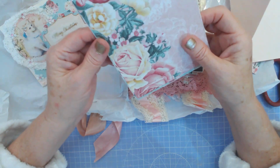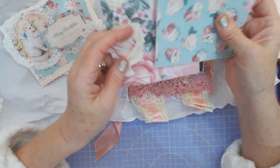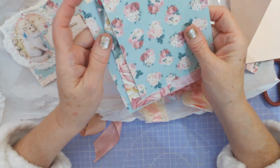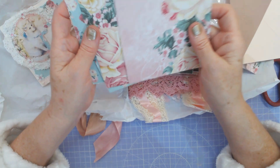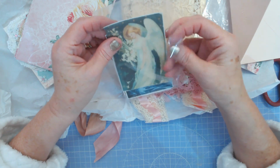And she sent me some papers, which I think you might have used on this. I recognise that one from that. Thank you very much. I love paper. I will use them. And I love roses. All roses. Love it, love it, love it. Thank you. Oh, wow. Oh, wow.